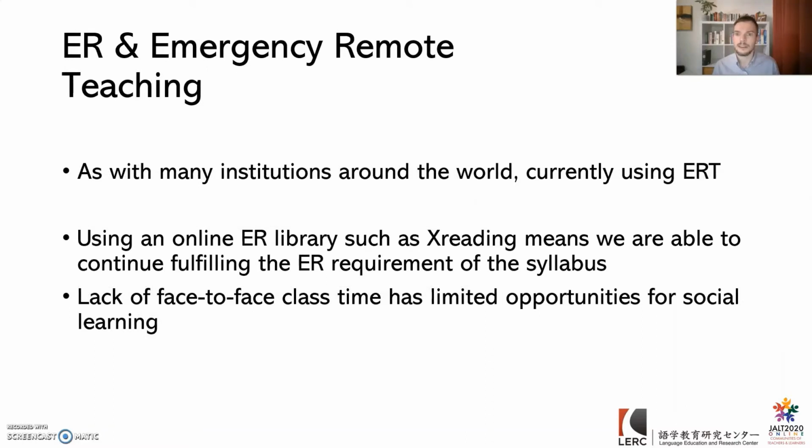As well as the challenges that come with teaching non-major, low English proficiency students, we are also currently teaching remotely because of the current COVID-19 situation, as many institutions are around the world. Using an online extensive reading library such as Xreading at least means we are able to continue fulfilling the ER requirement of the syllabus. However, the lack of face-to-face class time has limited opportunities for social learning, for peer support from our students.